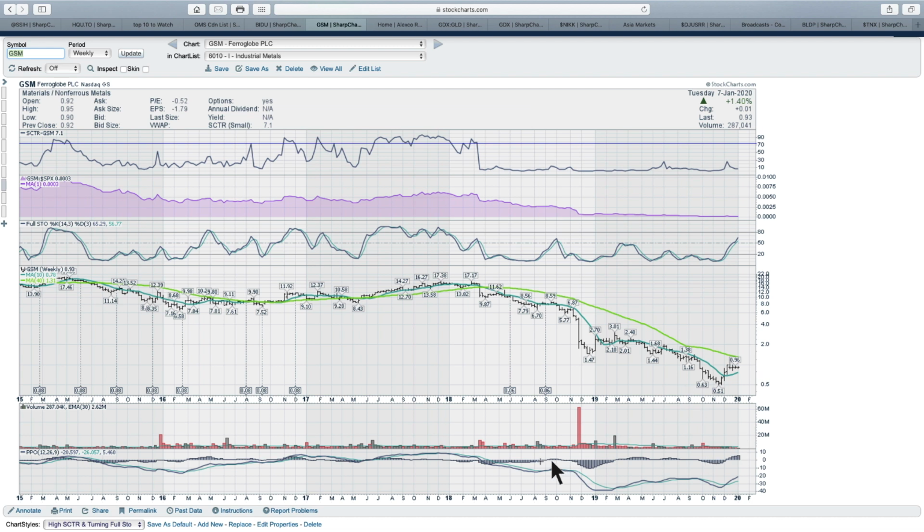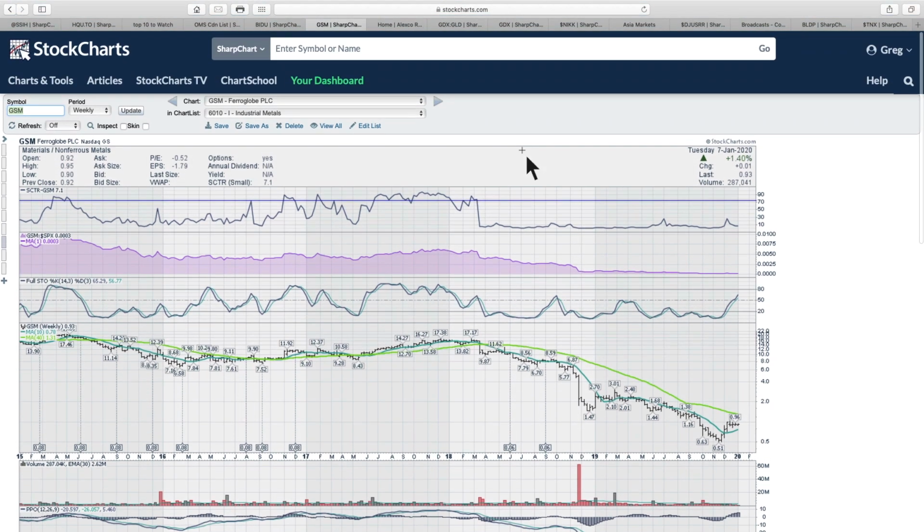Ferroglobe, non-ferrous metals, big downtrend in momentum here. I'm not really interested in buying this. This was a $17 stock just under 2 years ago, and it's a 96-cent stock now. So there's obviously something wrong for them. And based on the trend change, it would have to work a lot harder for me to get involved. I will say, from a momentum perspective, it looks pretty interesting because it's got the highest momentum it's had in a year. But again, the chart hasn't done anything for 4 or 5 weeks.